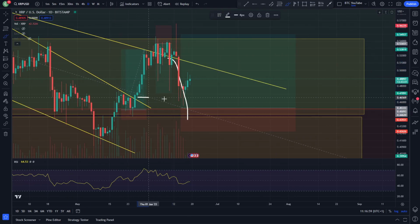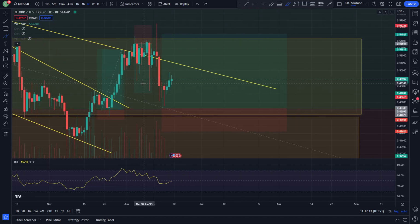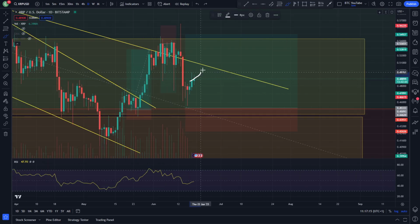XRP here with a bit of a capitulation back down to support. We wick all the way down to around 45.6 cents there, and then get the bounce. Lots of wick rejections of that low. Coming back up, currently sitting at around 49 cents for XRP, and really looking like we're about in the middle of the range. Hard to know what's going to happen next really, but I do think heading back up at least to that previous support at around 50.6 cents. Quite likely over the next few days in my opinion.